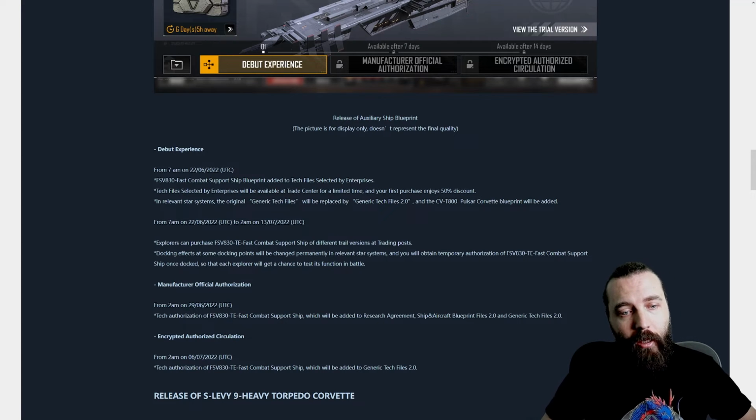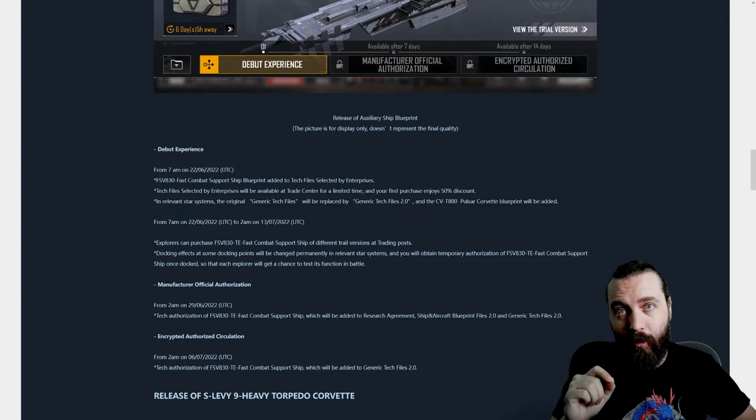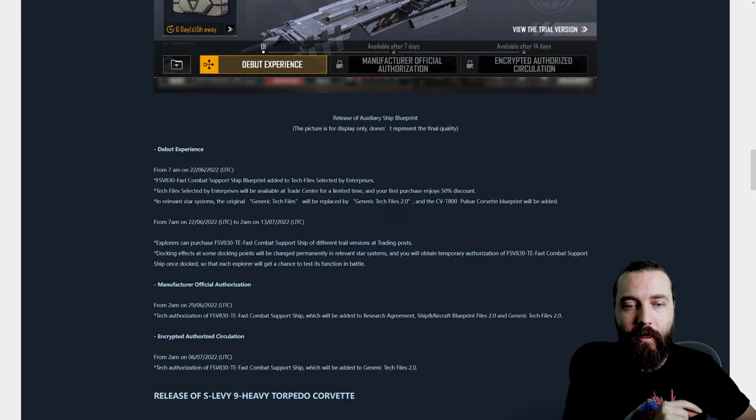So yeah. Explorers can purchase the FSV 830TE Fast Combat Support Ship of different trial versions at Trading Post. This is also available at 7 AM on the 22nd, up to the 13th of the 7th. So you got a good bit of time to pick these up. Same as the Marshall Crux. Be wary if there are ones that cost Proxima. Do not buy those ones. They are not permanent. They will be temporary. I'm guessing maybe they've changed it now and there won't be any Proxima-based ones. So I might not need to do that warning, but if it was like the Marshall Crux, there's the warning. If you make the mistake and you watch this video, don't come complaining to me.